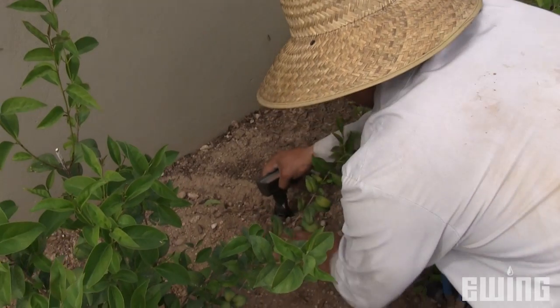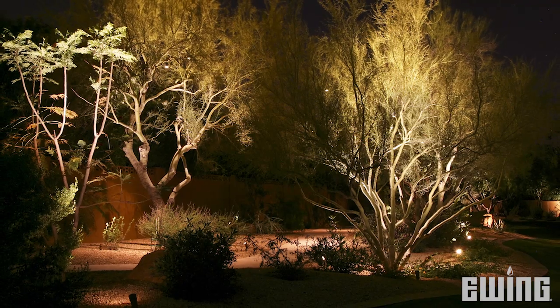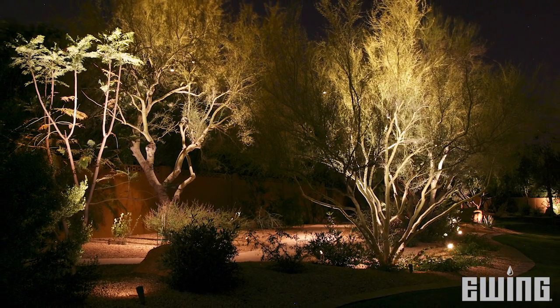Safety, security, function, and beauty. These are the main reasons to consider low voltage lighting on your property. LED has quickly taken over the low voltage lighting industry. This is due to lower energy costs, the lack of lamp maintenance over a long period of time, and LED's ability to mimic traditional warm white light.